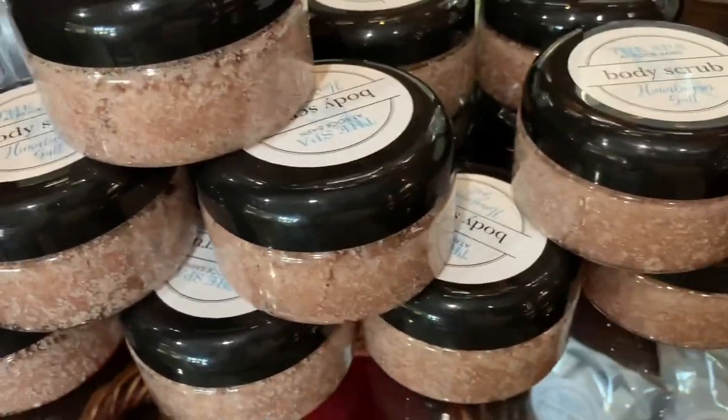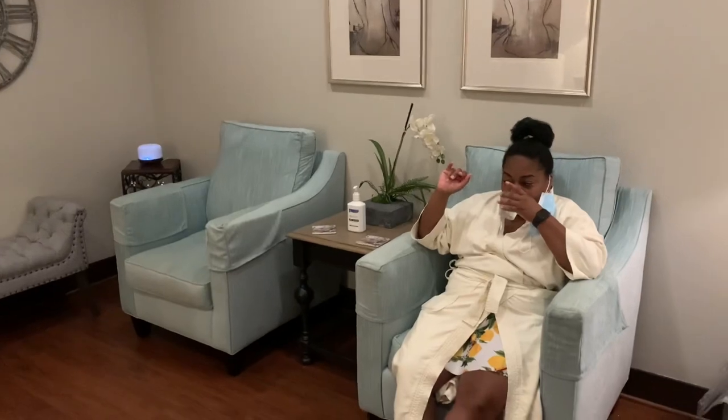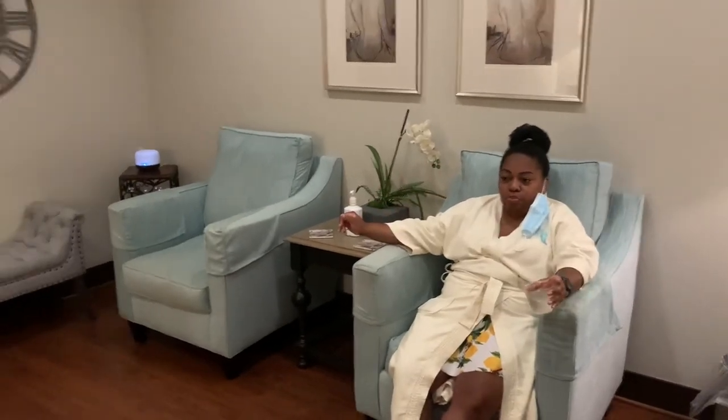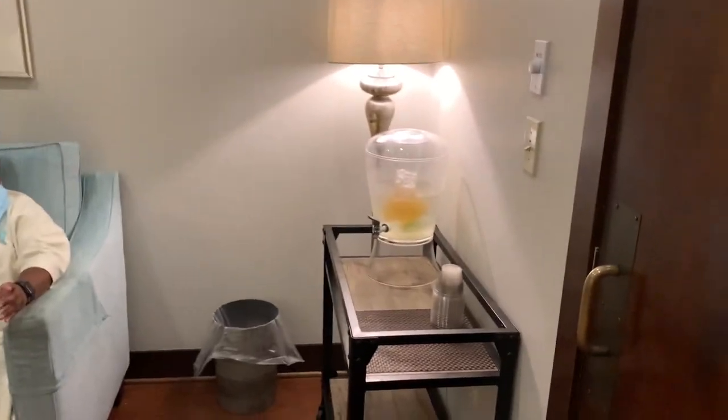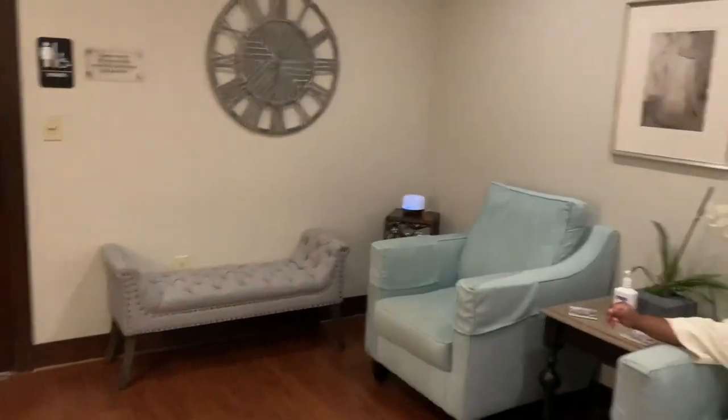Body scrub. You come in here and have a seat for 15 minutes before your appointment. They'll come and get you and get you ready for your massage. Fresh lemon water all around the campus. What we've loved is they bring you washcloths, and a nice little fruit snack, nuts and berries, all natural stuff.